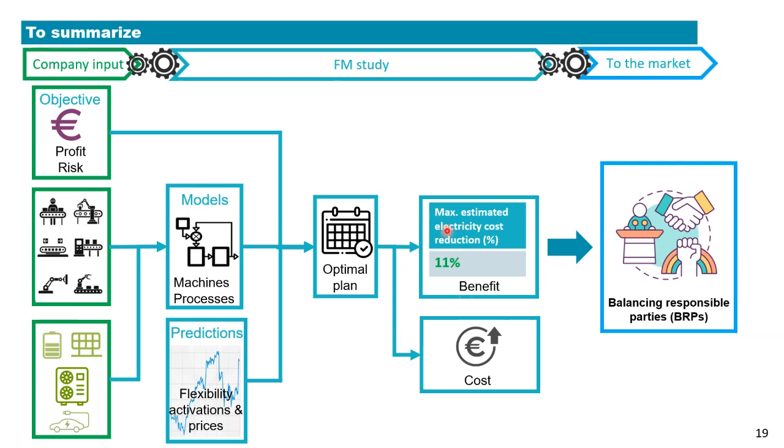And with this optimal plan, we have a maximum estimated potential benefit for you, and of course the cost of your new investment or adaptation need in order to finally go to the market.